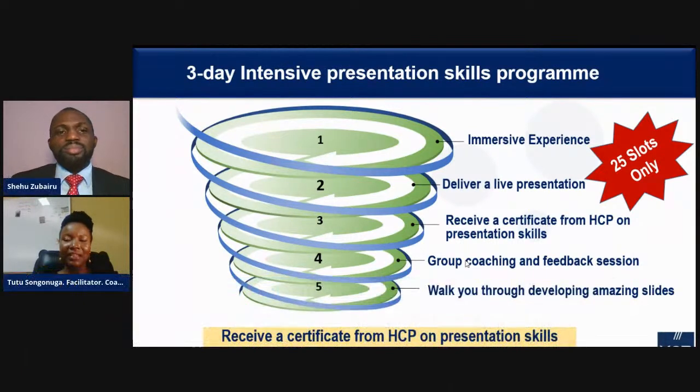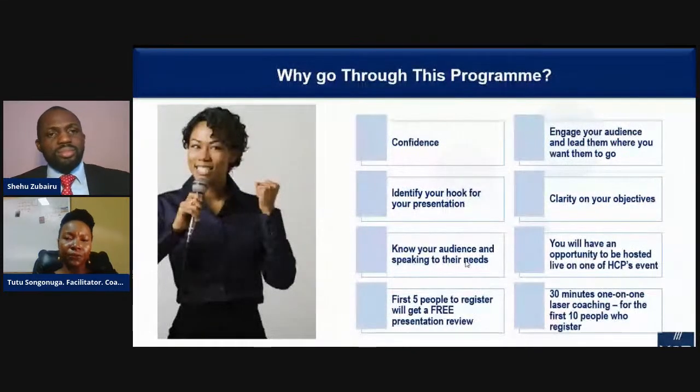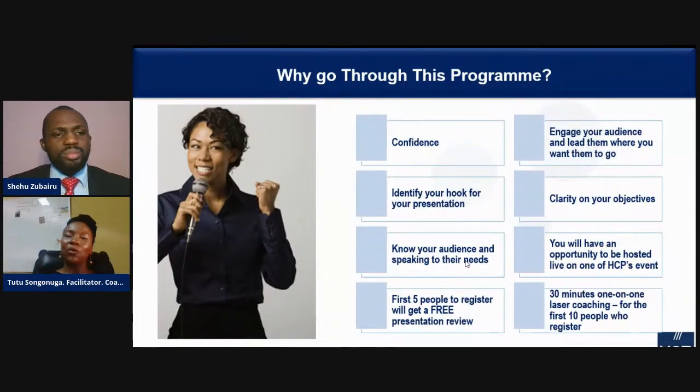All right. So I ended saying we have room for 25 slots for a high touch, very immersive, intensive experience. And why should you go through this program? You will build your confidence. I'm not going to build it for you. You will build it because you are the one doing the work. You are the one going through the process. You are the one going outside of your comfort zone.